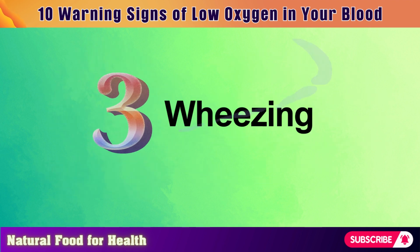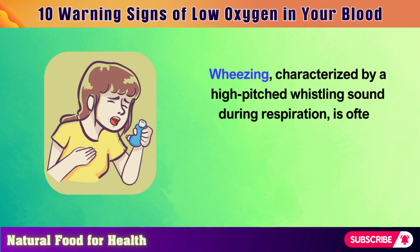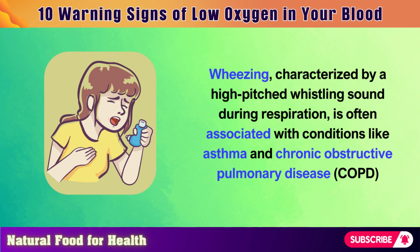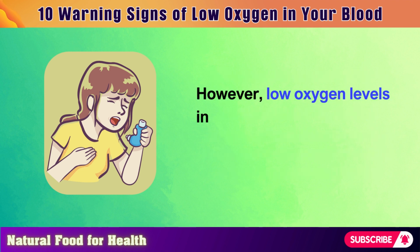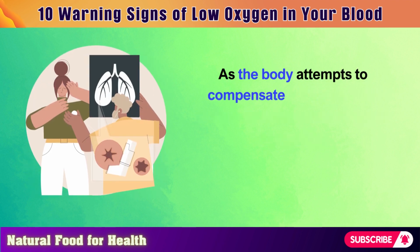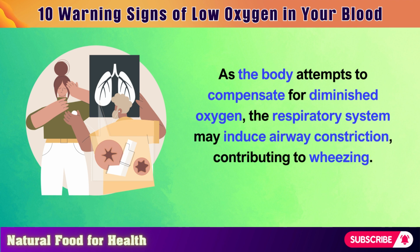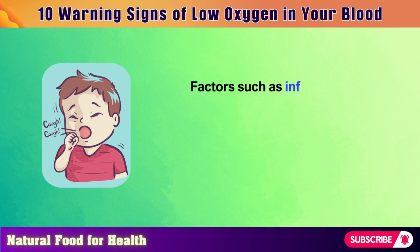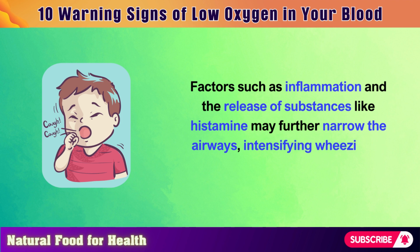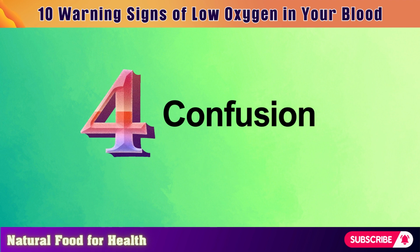3. Wheezing. Wheezing, characterized by a high-pitched whistling sound during respiration, is often associated with conditions like asthma and chronic obstructive pulmonary disease, COPD. However, low oxygen levels in the blood can also trigger wheezing. As the body attempts to compensate for diminished oxygen, the respiratory system may induce airway constriction, contributing to wheezing. Factors such as inflammation and the release of substances like histamine may further narrow the airways, intensifying wheezing in response to oxygen deprivation.